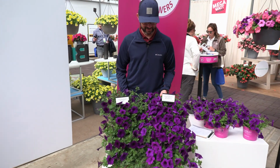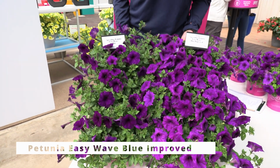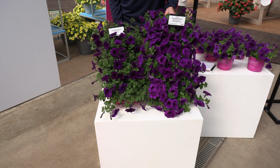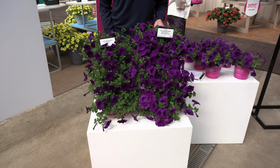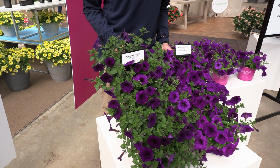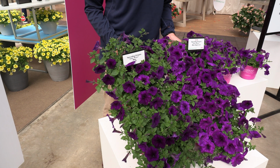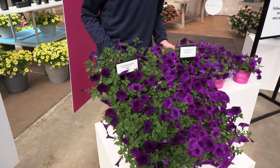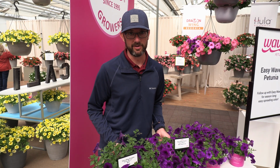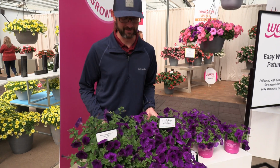Check this out. I really don't need to say much. Easy Wave Blue has been improved. It's got a denser habit. You can see my left hand, it's got color in the middle, all the way across that flat. This is the original over here, a little bit sparse. And it's also been improved to have a shorter day length. It's going to bloom in about 9.5 hours versus the 10 to 11 that the series traditionally had. Jen, again, thanks for giving me an easy one to talk about.